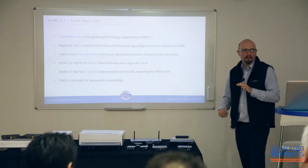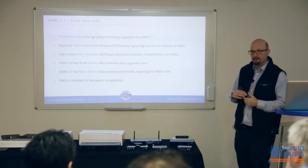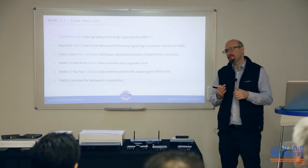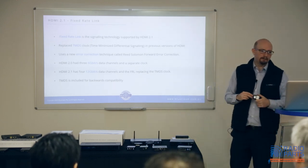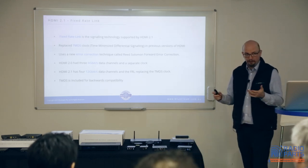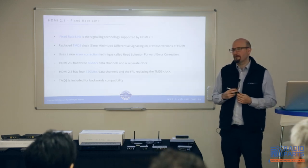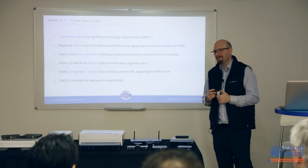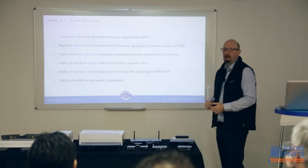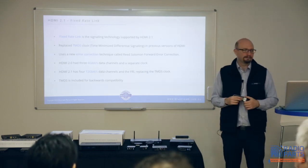HDMI 2.1, the biggest change is actually in the way it operates, in what's called Fixed Rate Link. It's the signaling technology used with HDMI 2.1. It replaces the TMDS, or Transition Minimized Differential Signaling, used in HDMI 2.0. It uses a new error correction technique called Reed-Solomon forward error correction. I won't bore you with the specifics. If you've got time and you want to be put to sleep, there is a white paper from HDMI.org on all of this. You're more than welcome to read it. It's on their website or we can send it to you.